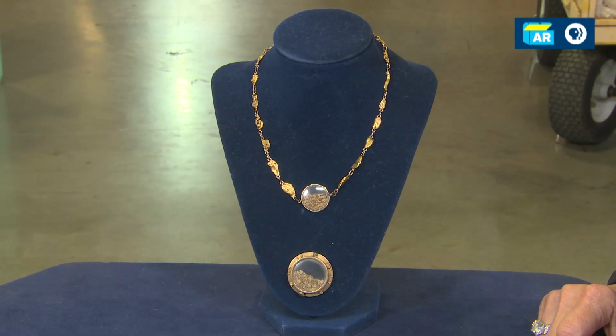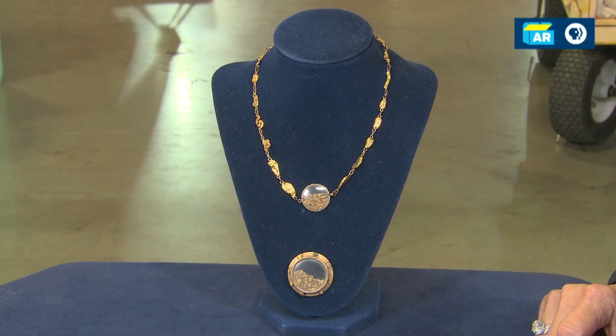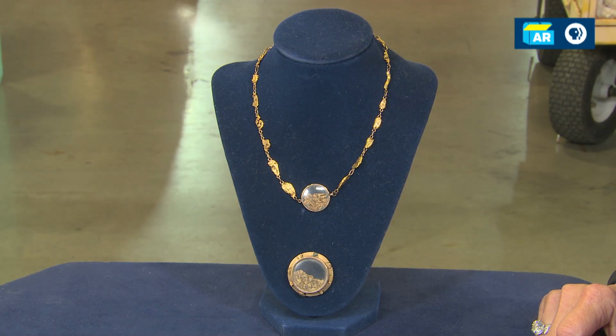Really? Right from the source as you found it. Have you had it appraised? Never. It's the California Gold Rush jewelry. It's a big part of our history. It is. And I would give this an auction estimate of $1,500 to $2,500. Oh, you're kidding. I just don't believe that. Well, my mother would be thrilled.